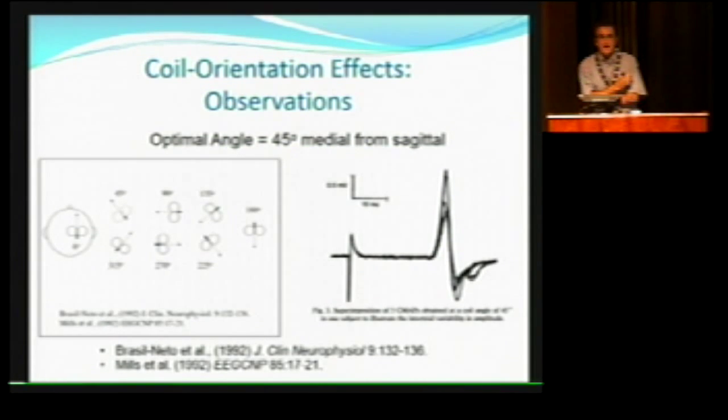They were using EMG to measure the effects. And what they got was when they pointed at the nose, 45 degrees, they got the maximum MEP. And 90 degrees off of that was the worst. And coming back around at 90, it was reasonable, but they were using biphasic coils, so that's a little hard to interpret. But at any rate, they found identical results.